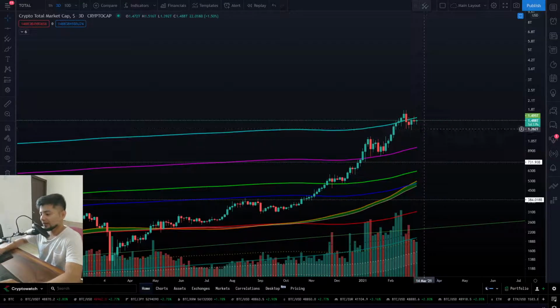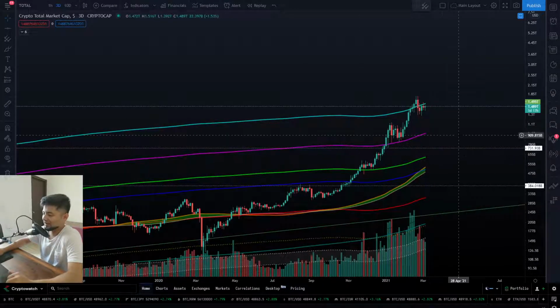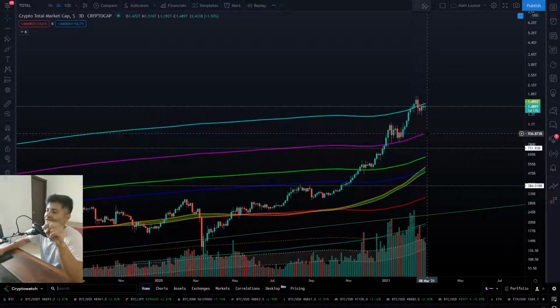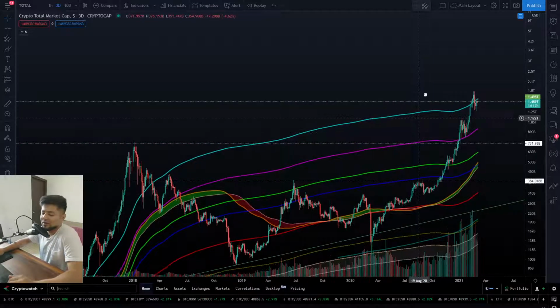All right, so as far as we're hovering below these points right here, it's completely fine. It's just some simple grind, just simple consolidation, I would say. It could come down now, guys. I don't think it would come down and test these areas, but that could happen if Bitcoin starts testing the 35k zones. You can come and test the pink line at 1 trillion market cap for the entire cryptocurrency space. Now that could also be a likely situation. I mean, anything can happen.